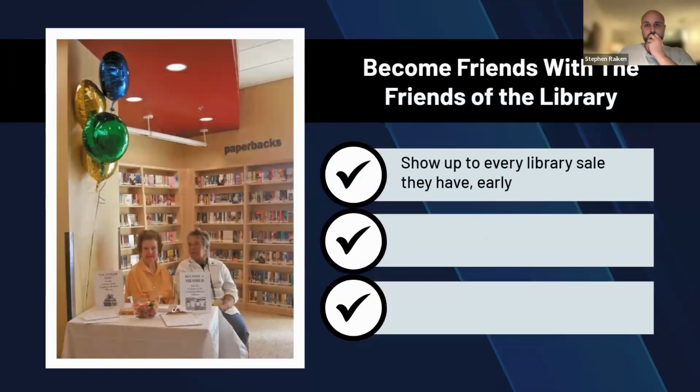Okay, become friends with the friends of the library. Every library has a small section that's either an ongoing sale, but they're called Friends of the Library. They're not the library. They're a group that works with almost every library in America. I think I've been to only 4 or 5 libraries that do not have a friends group. They put the library sales on. So they have these huge library sales.